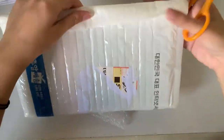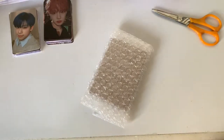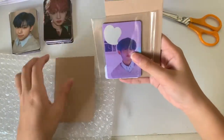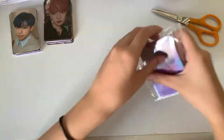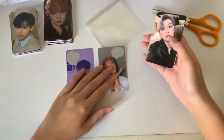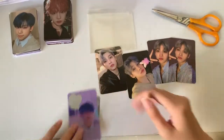Such a big envelope as you can see. Yes, anyway. So these are the cards. Oh my god, luckily it's just the plastic that's bent. So these are the photocards. So we have this, and then this. Yep, that's all for this one.